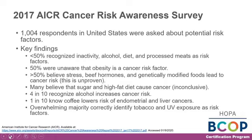50% were unaware that obesity could be a risk factor, while greater than 50%, or more than half, believe that stress, beef hormones, and genetically modified foods can lead to cancer risk, and this has yet to be proven in any large-scale study. Many believe that sugar and high-fat diet cause cancer. We've heard that. We all hear about the sugar or eating sugar feeding the cancer and increasing the risk and the progression of cancer, which again has not been proven true.